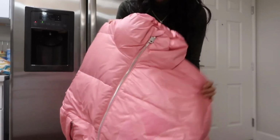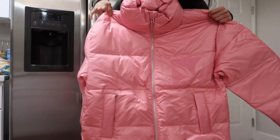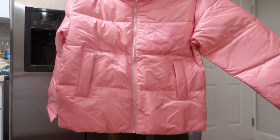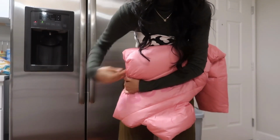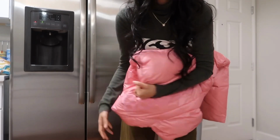Oh, now I want to take this to Mexico. Okay, maybe I have to plan one of the outfits around this. Ooh, really fun. I love it. Packing this is not going to be such an issue. It looks big, but these kinds of jackets just fit in suitcases really well.